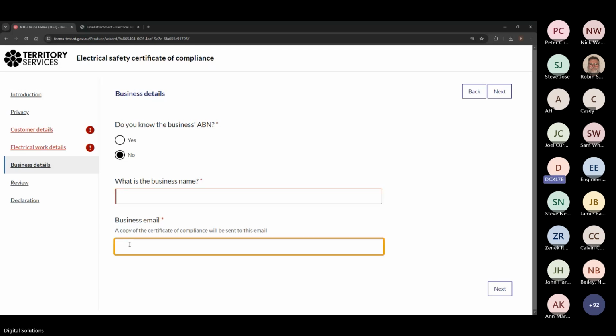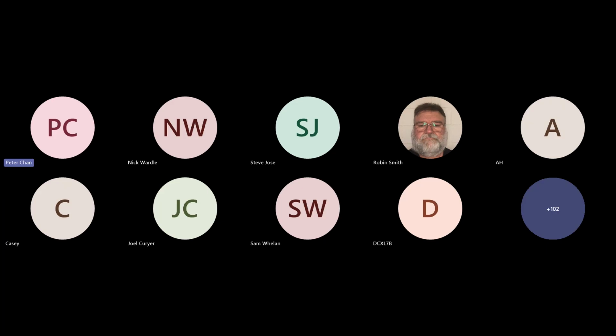And then the business email, we'd ask for that, and then that would send a copy of the certificate of compliance to the business email. And then once you filled in your declaration and hit submit, that would send the COC out. Yep. So Darwin Gasman, hopefully that demo's just answered your question.